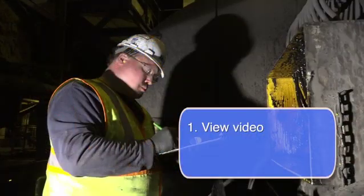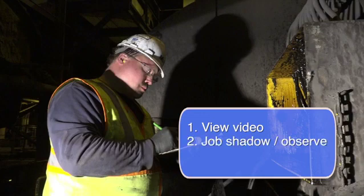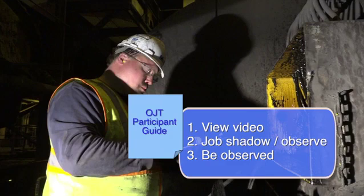The video is the first part of the OJT curriculum. After viewing it, you should job shadow a competent person completing an open gear inspection. Then have the competent person observe and coach you as you complete an inspection. The OJT Participants Guide provides an effective way to guide the trainer and trainee through the experiences to gain knowledge and capability.